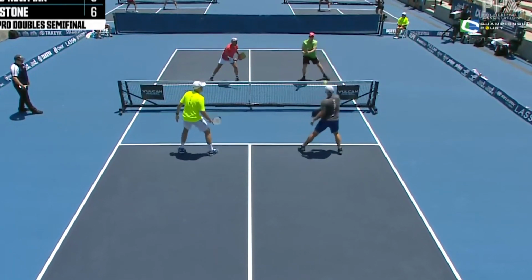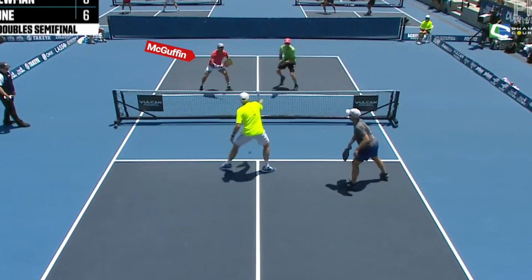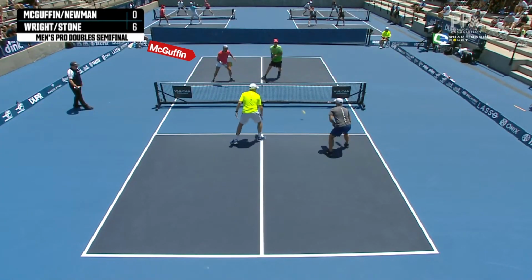ball up too high. Matt Wright is able to attack, and I have no idea how McGuffin managed to play this ball the way he did, getting that ball so low back to Stone.